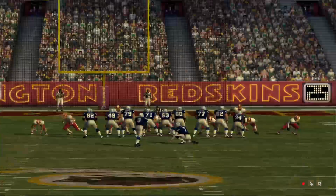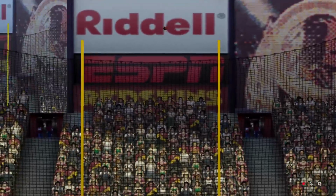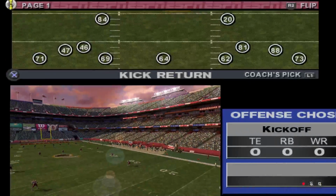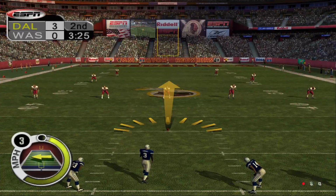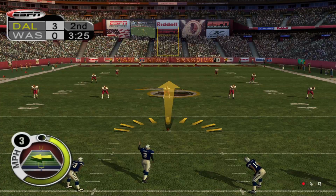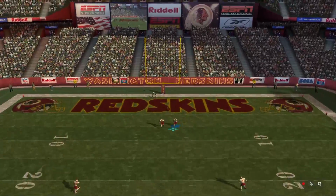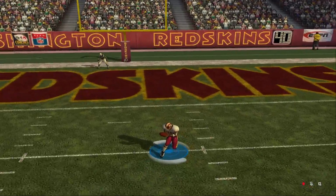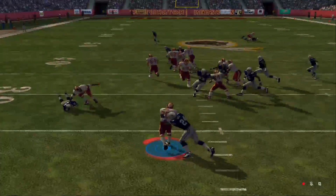Billy Cundiff knocks through a good sized kick. Pull it off. Billy Cundiff kicking. Cundiff. Morton. Field. Fine.